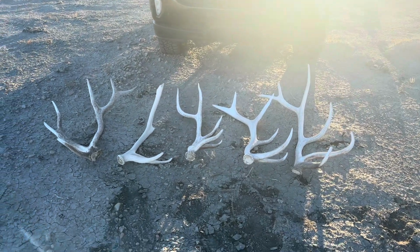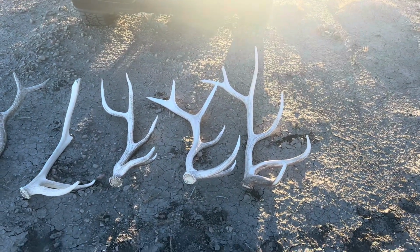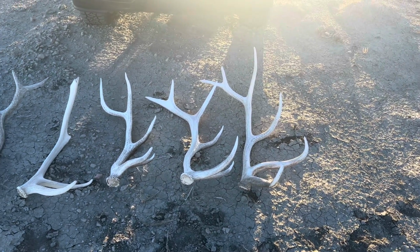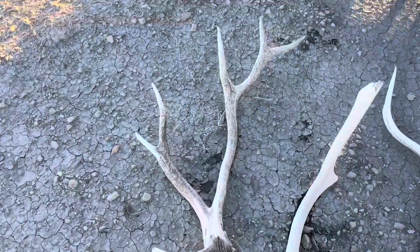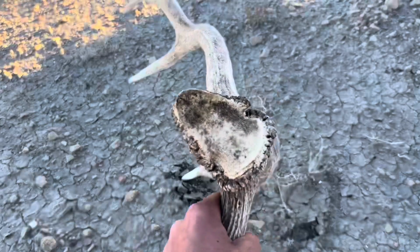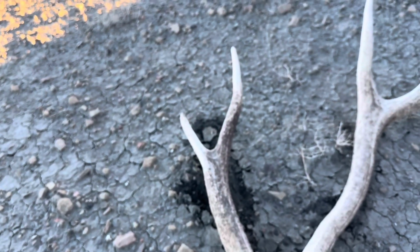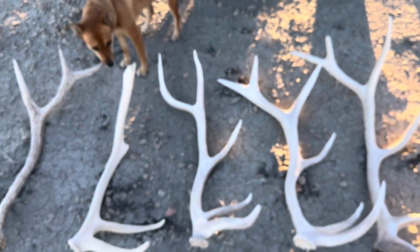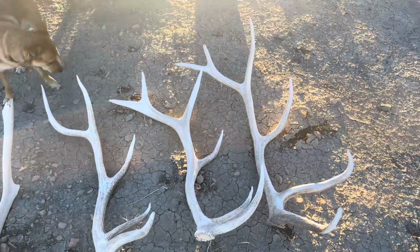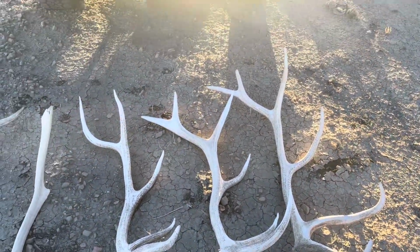Well, that's what I ended with today. I had to drop my pack and walk to my truck and come back to get my pack and all the sheds. But that one's definitely the cool one of the day. Get you a little bit better look at that one. Goof. Split second. And the broken one. The one that started it all. And then that one's a pretty big 6-point, and then that little bit smaller one.